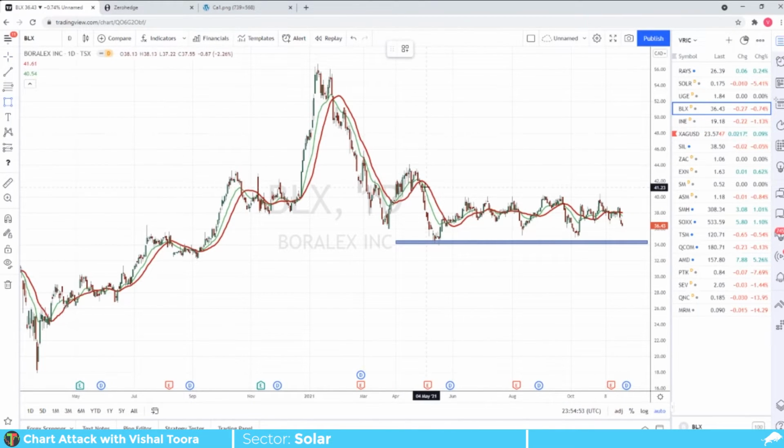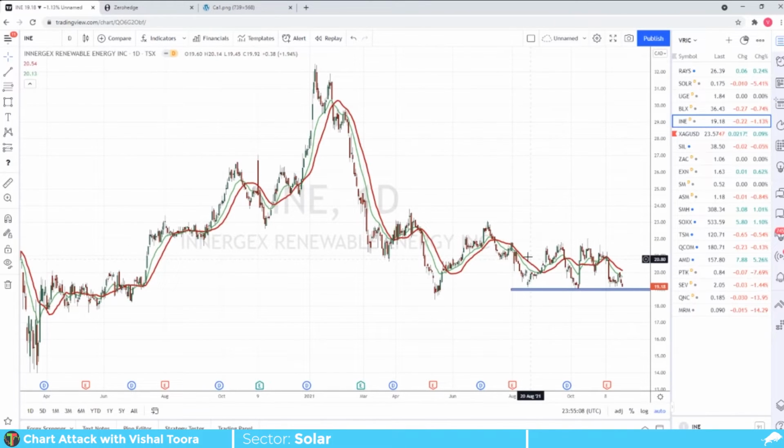But you guys can see here very clearly we're just in a range. Breakout in either direction, that's what gets you going. But again, don't expect something crazy with Boralex, because this is a utility company. And then finally, Innergex. Very similar looking chart here.